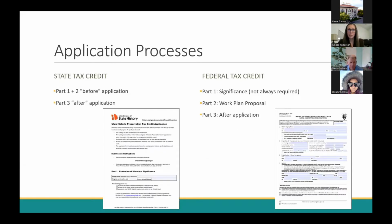We're not going to go deep into the application process for either of these, but here's kind of a preview. The state program has essentially a before and after application. This application does have our old logo on it, so that'll be changing in the near future, but it should look pretty similar. The before application is where you just demonstrate a building is listed on the National Register, or will be, and where you propose your work plan, show the condition of the building when you started. That's how we review whether or not it meets the preservation standards.